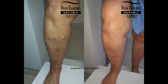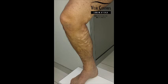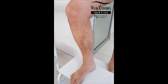Like what? So the most common thing that we see is a condition called chronic venous insufficiency. So chronic venous insufficiency is when you have this condition where your veins are insufficient, so they're not draining the blood back up to your heart. And varicose veins is one of those symptoms.